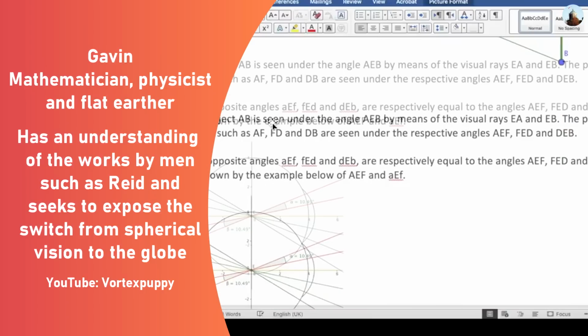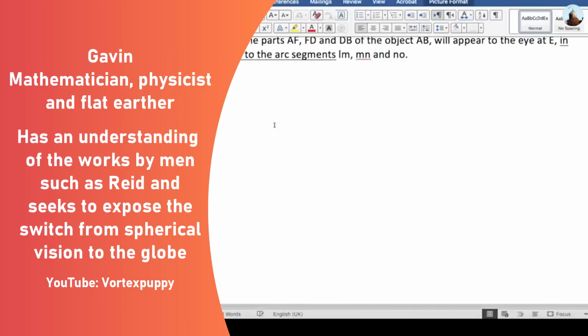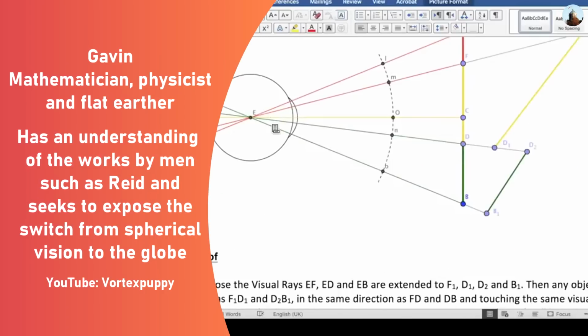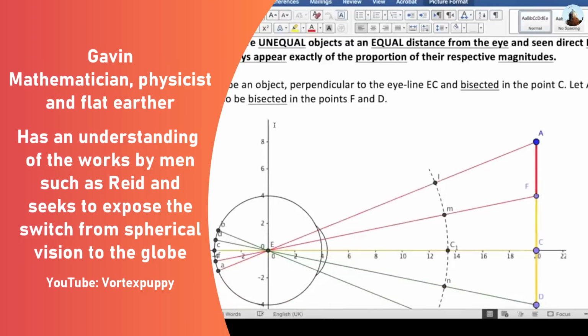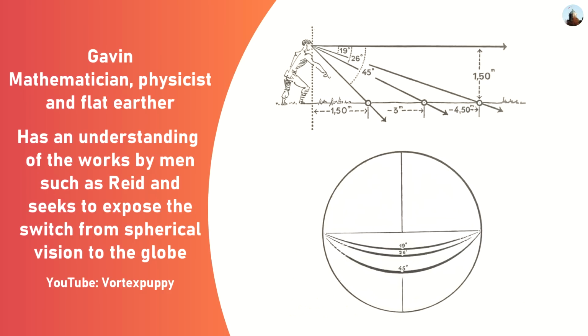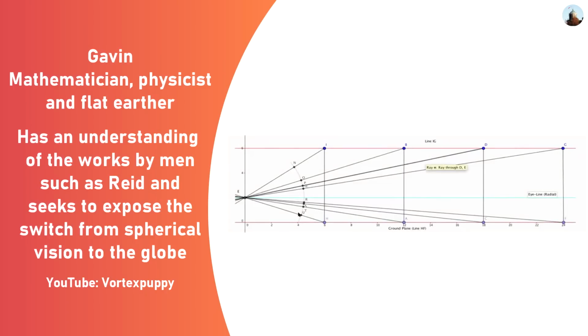And I've got geometrical proofs in here, right? So I went through all the diagrams, did all the proofs, and also show in here certain things that people take for granted, but they shouldn't take for granted. It's not as simple as saying, if something's twice as far away, then it's going to be half the size. You know, that's what ballers tell us, right? But it's actually a lot more complicated than that, depending on the situation of your eye and how the object is.